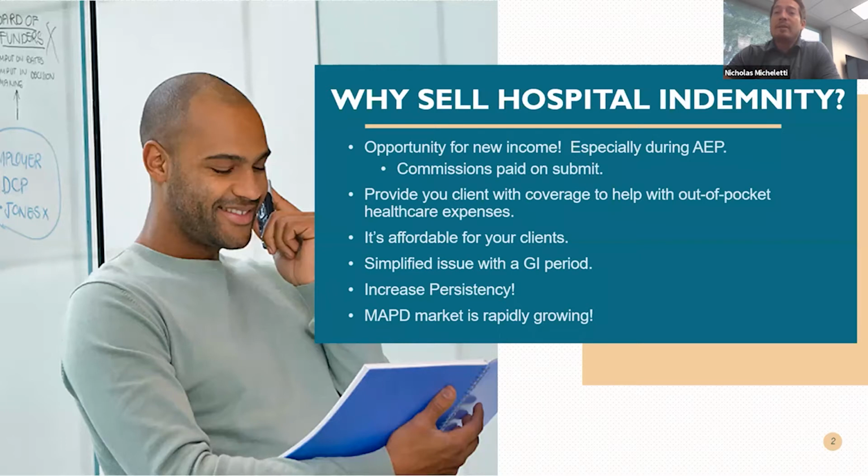And then lastly, the Medicare Advantage plan market is booming as we speak. I think we're exceeding some of the expectations for enrollments into MAPD plans. These plans are getting stronger in terms of benefits. They're getting stronger in terms of networks. And as they're becoming more popular, these companion type products like a hospital indemnity plan will just continue to grow with that market.